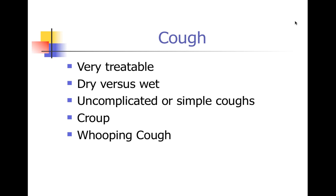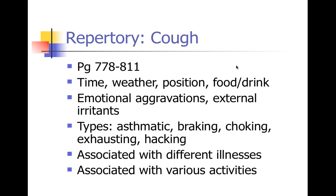Also, uncomplicated or simple coughs. By that I'm talking about only a cough. We're not talking about a cough related to pneumonia or some other condition, like asthma. And we're going to talk about croup, which is a specific type of cough in children, and also we're going to talk a little bit about whooping cough. So we'll cover all these areas.